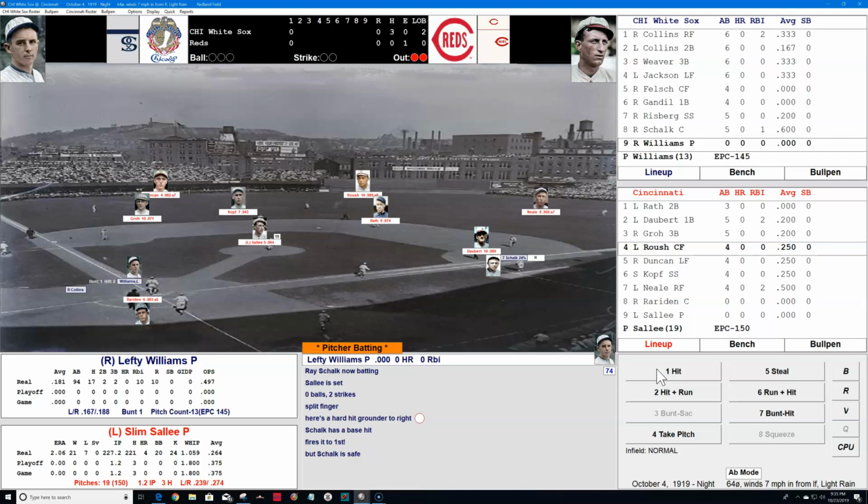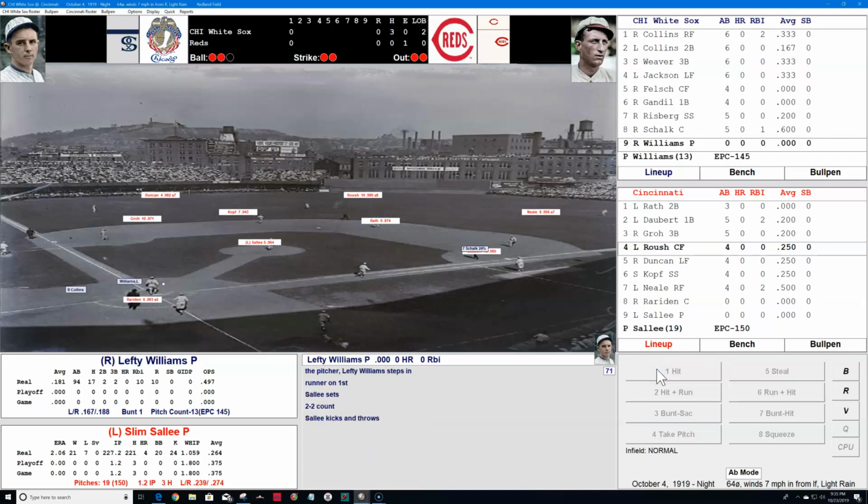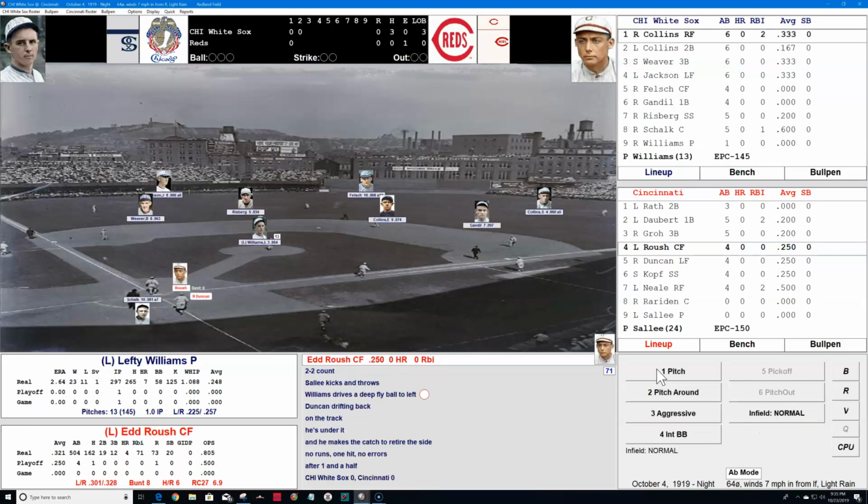Schalk on at first. Here's the pitch to Williams. And Williams drives a deep fly ball to left, but Duncan makes the catch to retire the side. Only 1 hit, bottom of the second, and Ed Roush will bat for the Reds. He's 1 for 4.